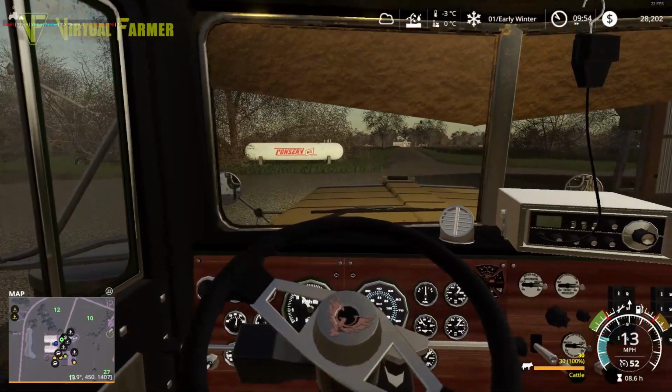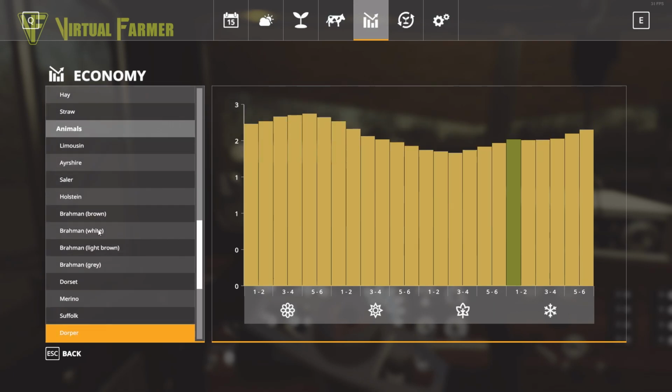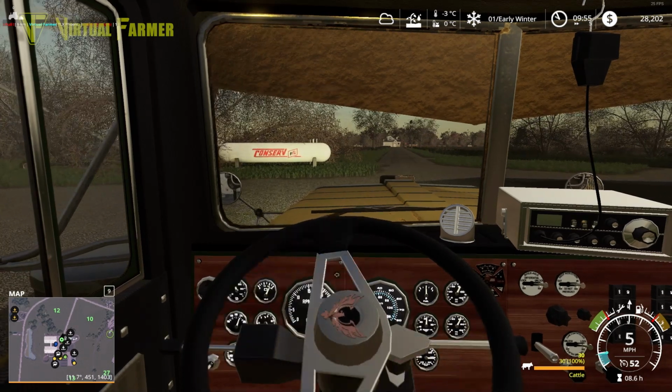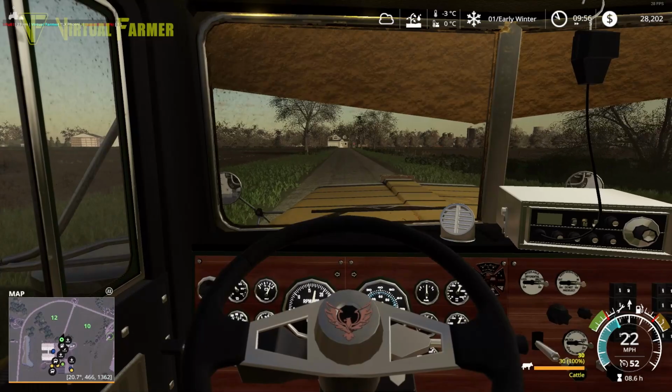Although, let's have a quick look at how well the cows sell. So, the Brahmins, they all have a very similar amount. And yeah, sale price for all of them is good today. It does drop off a little bit by the looks of things. But yeah, this is a good rising price time. So let's go and sell these and see how much we make.